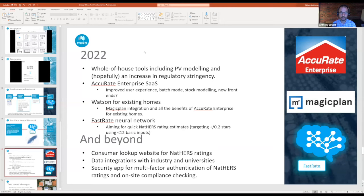We've developed Watson for existing homes, and the Magic Plan integration should have all the benefits of Accurate Enterprise and our cloud implementation, but for existing houses. And the FastRate neural network is aimed at getting quick NatHERS rating estimates, targeting very few inputs out there into the community. Beyond 2022, we're also hoping to deliver a consumer lookup website for NatHERS ratings to allow a homeowner to find out what their NatHERS rating is if it's in our system. We're looking at data integrations with industry and with universities, and we're developing a security app for multi-factor authentication of NatHERS ratings and on-site compliance checking.